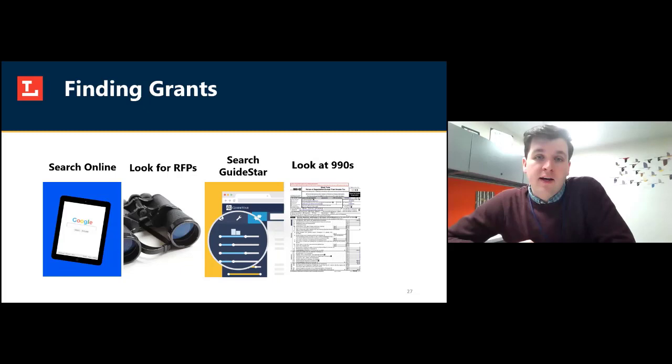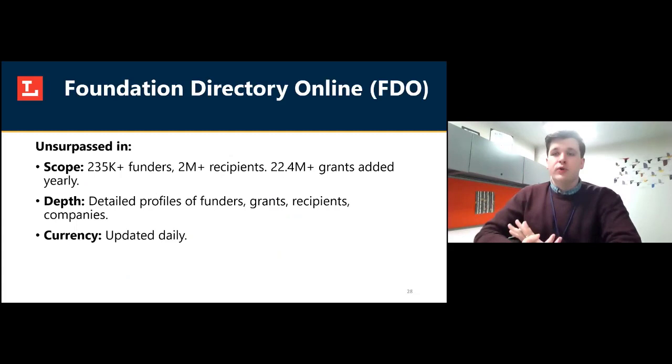You only get a snapshot of 1 year at a time when you look at a 990, rather than a funder's funding trend history. So it really limits you, and they're not searchable for certain details. So the library tool that we have to supplement everything is Foundation Directory Online, and I'm just going to call it FDO mostly.